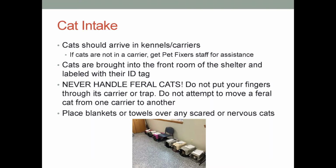Never attempt to handle a feral cat. Do not put your fingers through its carrier or trap. Do not attempt to move a feral cat from one carrier to another. And you should place blankets or towels over any scared or nervous cats.